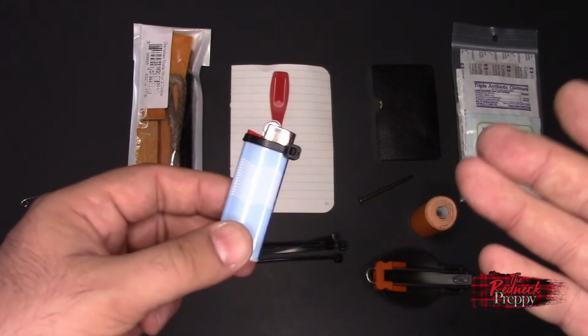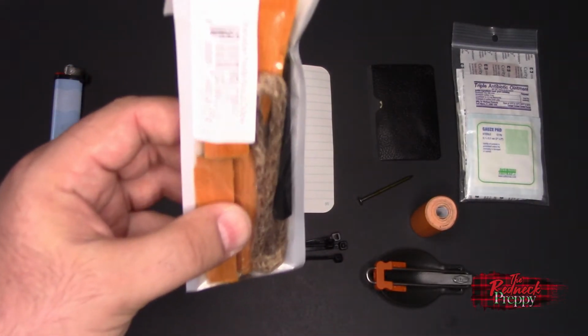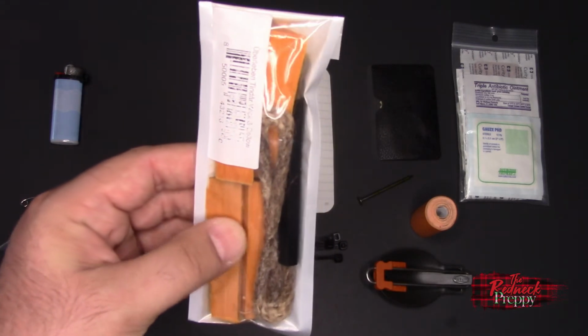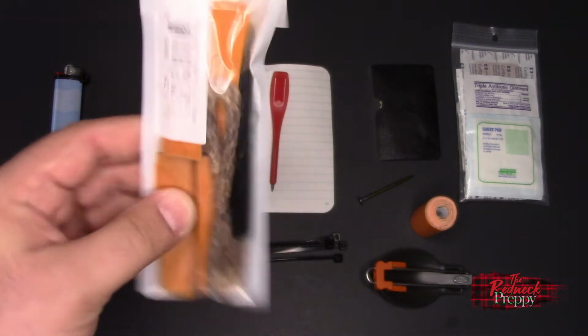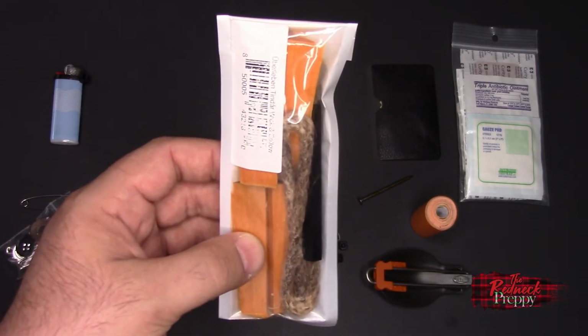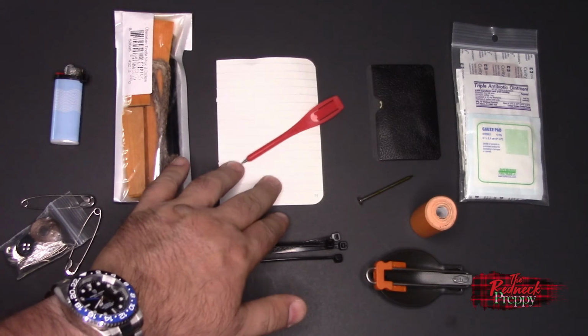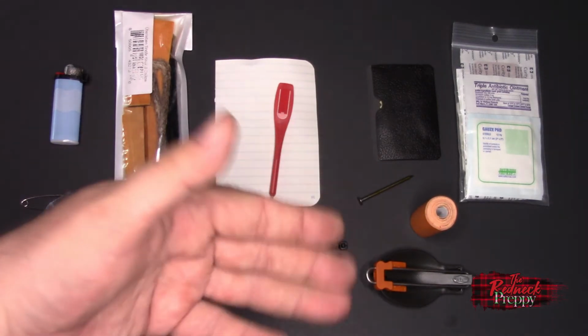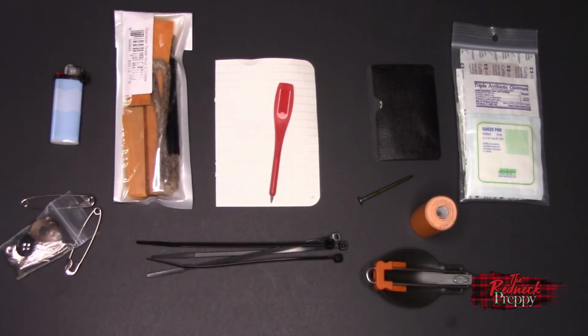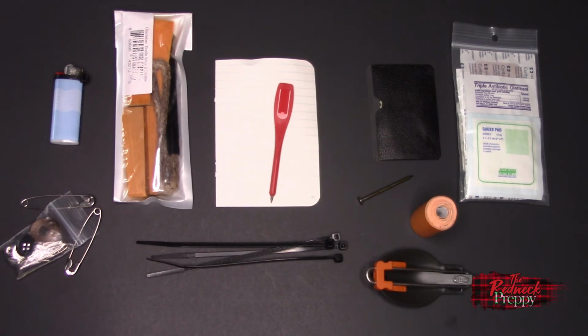Like I said, compromises. I added some pieces of fat wood to the tinder kit, just for some extra fire starting ability. I added a waterproof paper and a pencil. Could come in useful. I did remove, regrettably, some paracord from the kit as it took up too much room, and I felt I had enough with the yellow paracord that I showed you earlier.